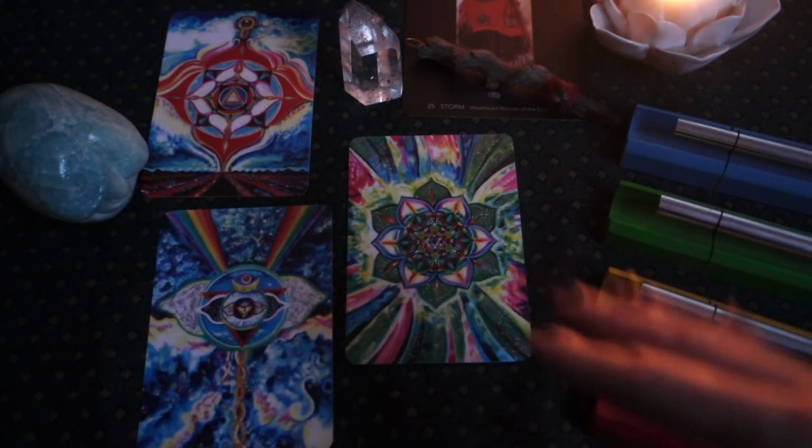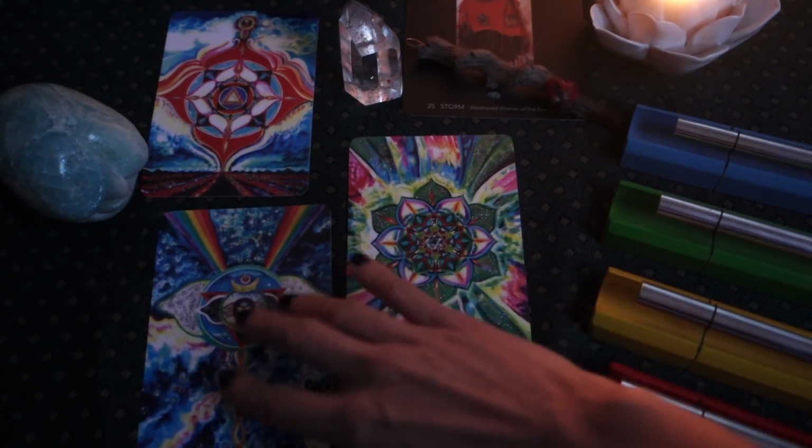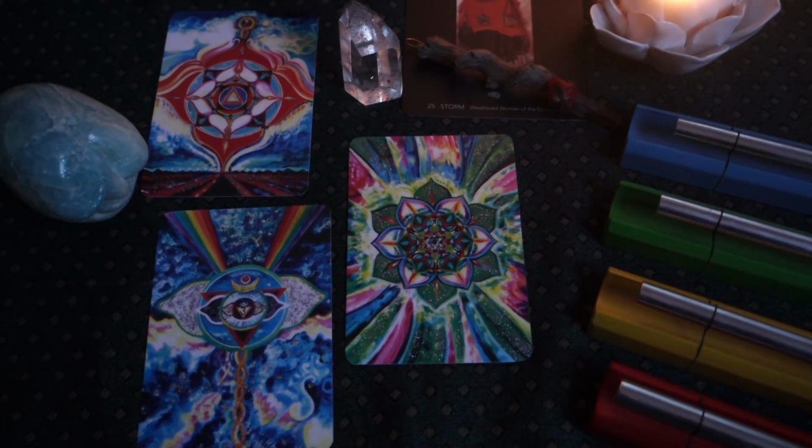That's funny, I didn't pull these cards on purpose, but there you go. Heart chakra, third eye chakra, and the base chakra.